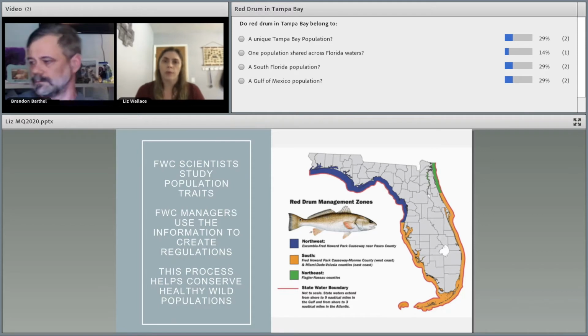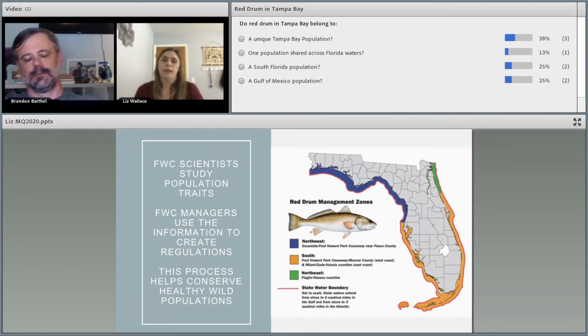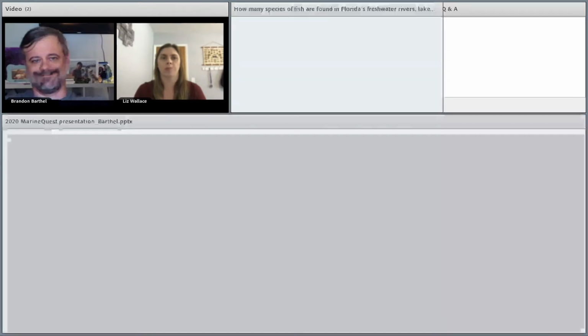But for Red Drum, what we actually have are three distinct regions around the state. This is based on information that we obtained using genetics, as well as a lot of other research that different groups did for FWC. And they decided the best management approach for Red Drum was to break up these three zones based on differences. So the Red Drum in the Panhandle in the Northwest are a little bit different from Red Drum found in Tampa Bay and the rest of Florida. The Tampa Bay Red Drum are actually most similar to that Southern group, which makes up most of the state. So next up, Brandon is going to tell you a little bit more about some of our projects.